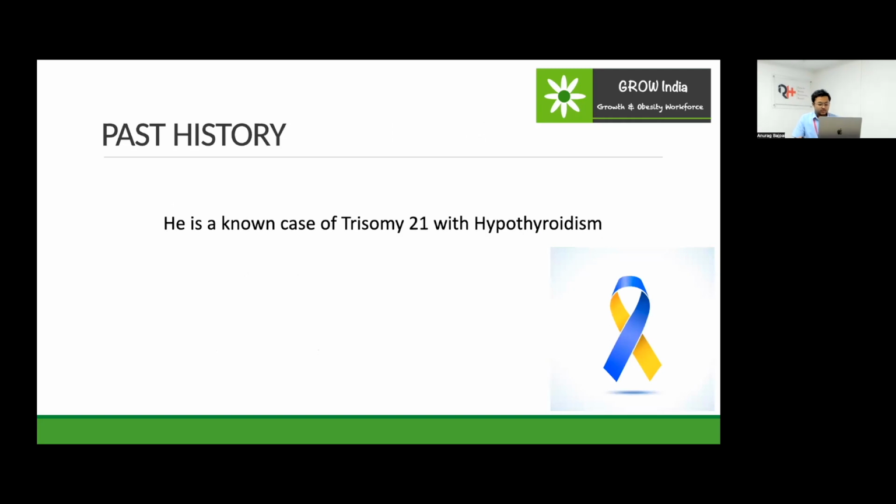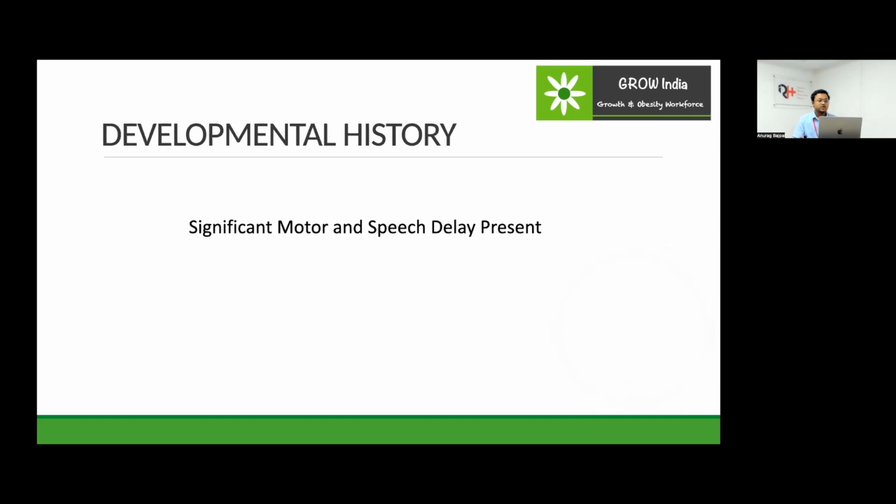So as we have already discussed, he is a known case of trisomy 21 with hypothyroidism. What are the common things you will think of in somebody who you have been called to see with sudden respiratory weakness and then paralysis, or those sorts of scenarios? What are the things you will consider?